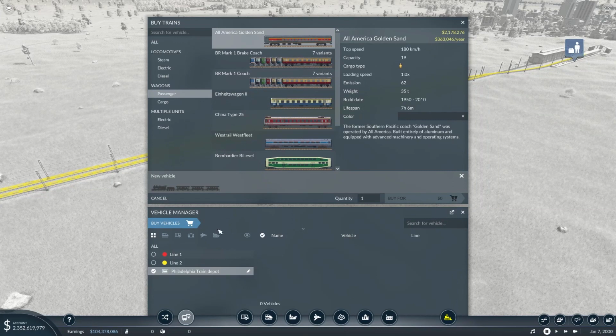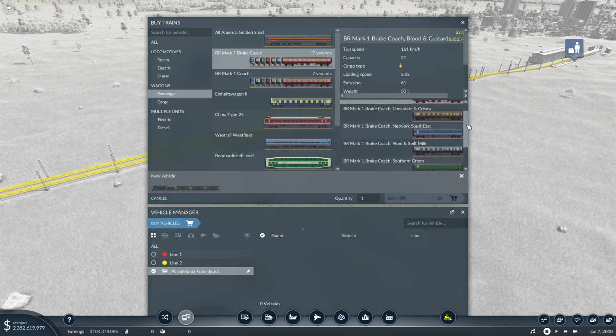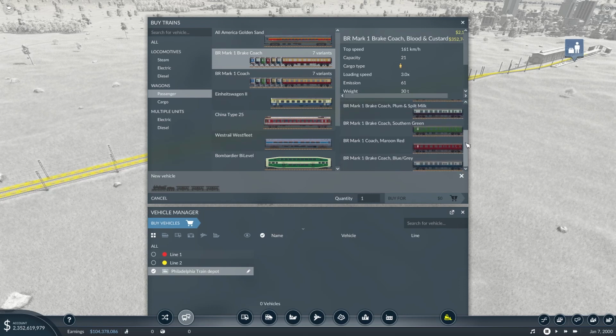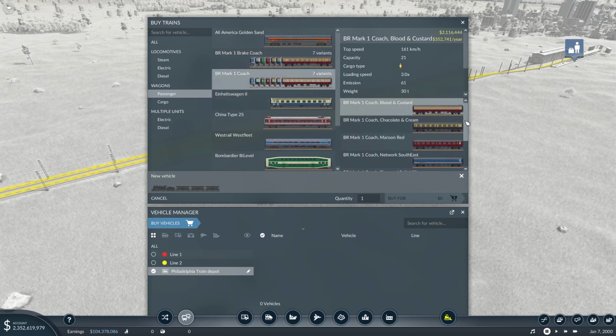Okay, we are now going to look at the BR Mk.1 coaches. Now, we have them available in both a brake coach and a coach variant with 7 different liveries available. As you can see them both here, we have the brake coach and the coach. The liveries are the same for both, so we'll only check out the one to go through that. So we have the Mk.1 brake coach Blood and Custard, the Chocolate and Cream, the Network Southeast, the Plum and Spilt Milk. That sounds pleasant, doesn't it? The Southern Green, the Maroon Red, and the Intercity Blue Grey. Okay, so exactly the same for the Mk.1 coach.